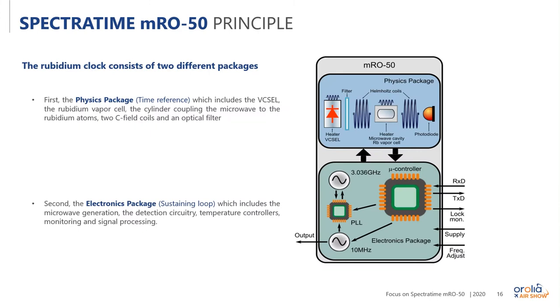Briefly, I'll show you what's inside a mini rubidium oscillator. We have two halves to it. The physics package has the rubidium element along with V cells or a laser diode, which excites the atoms, and then the measurement of the microwave energy that's given off by those electrons as they change state. That's what's detected. You're seeing the quantum energy given off as those atoms go through their state changes, and those are perfectly accurate frequencies.